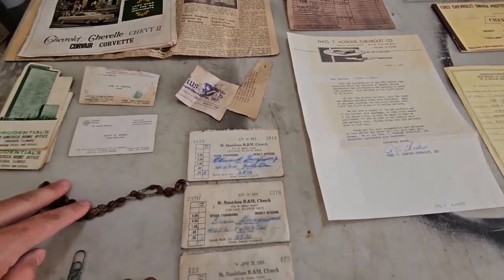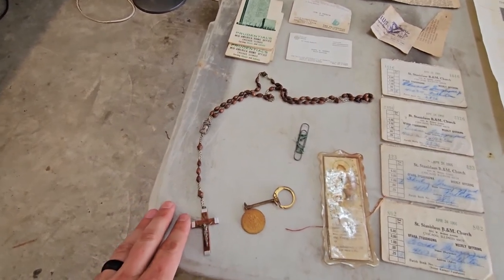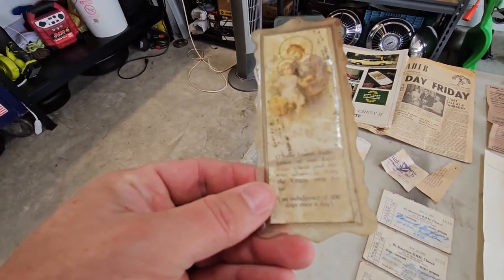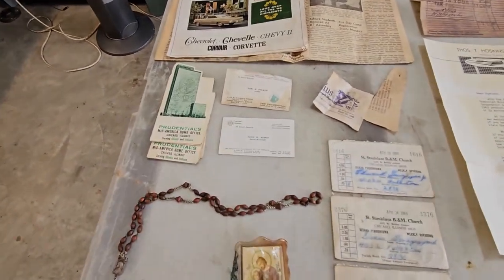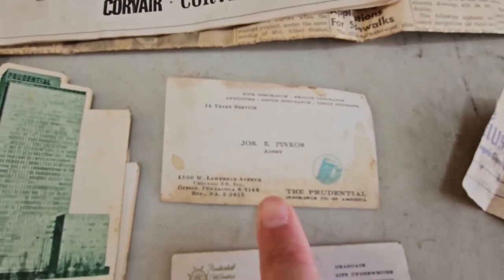Then we have, apparently he was a very devout Catholic. We got the rosary here, was in there. That's neat. This is the Saint Joseph. Must be a bookmark. There's his business card.